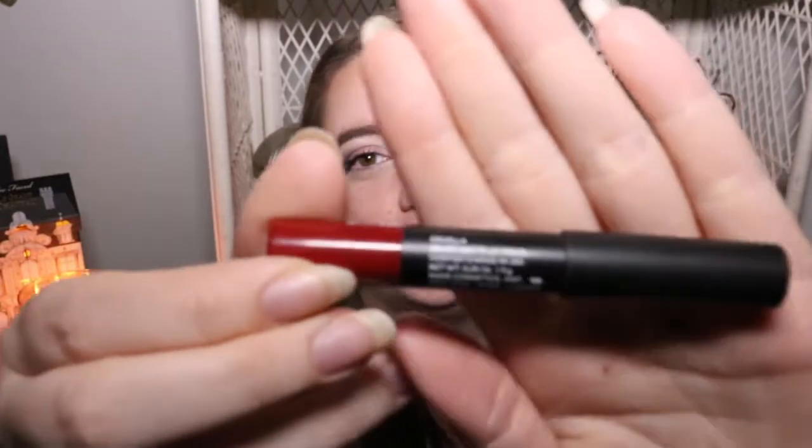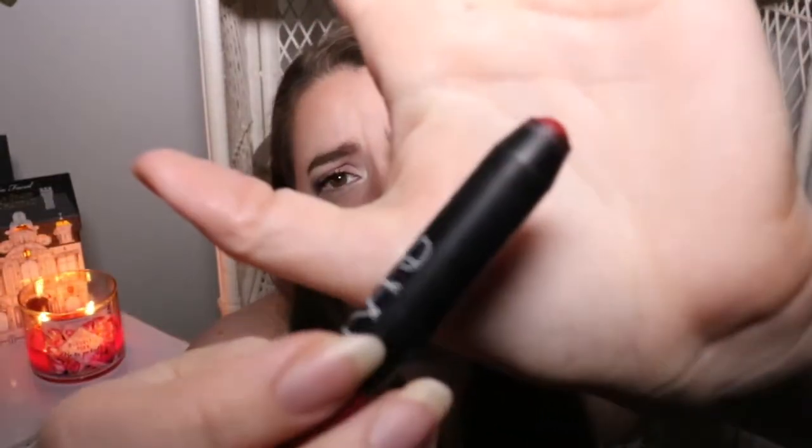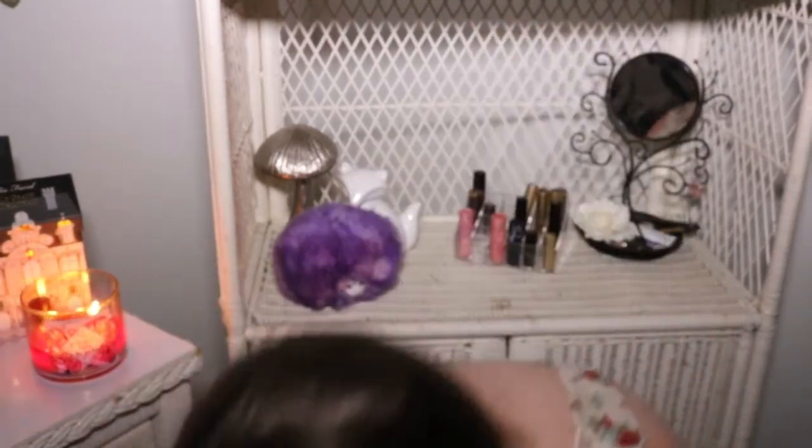Next was from NARS. The only thing that annoys me about this is I still haven't actually done it. You have to sharpen these. This one's in the shade Cruella. But you have to sharpen these pencils and I don't like doing it. Also, it just feels like plastic. I'm terrified to actually sharpen it. My sister's gonna be like, one day you have to do it. Nope, I have a spare. We have 2 of that shade.